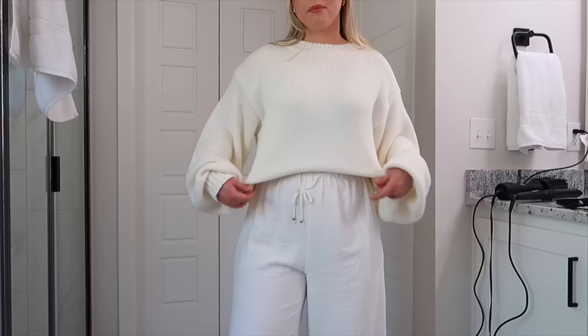I'm trying to figure out what I'm gonna wear. I was planning on wearing this outfit today, which I absolutely love. I just got in a ton of super, super cute stuff from Princess Polly, so I'll have to do a haul for you guys soon. But I'm wearing this super oversized sweater. I love the sleeves. I think it's so, so cute.